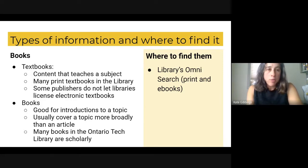And people wonder, why don't we just buy all the textbooks as ebooks? The problem is that a lot of the major textbook publishers don't want to sell ebook textbooks to libraries because they can make more money selling to 40 students in a class. If we buy the ebook and 40 students borrow it, they're not getting as much money. So if we can buy it as an ebook, we will, but sometimes the only way we can get it is in paper.